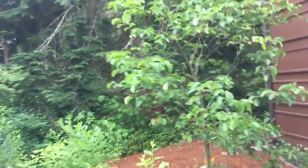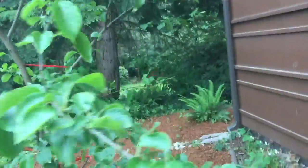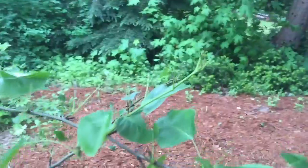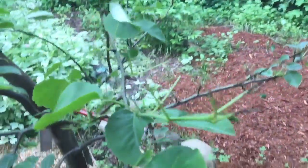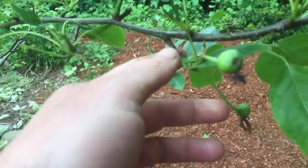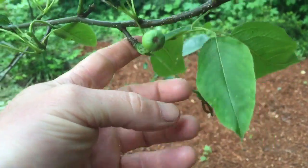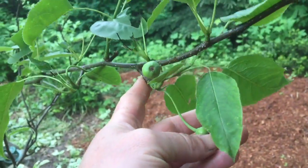That's an Asian pear. This thing struggled for a couple of years. The deer were really working it over, as you can see right here. Deer hitting that. But we have some baby fruit this year, so we're gonna get a taste of the Asian pears for the first time.